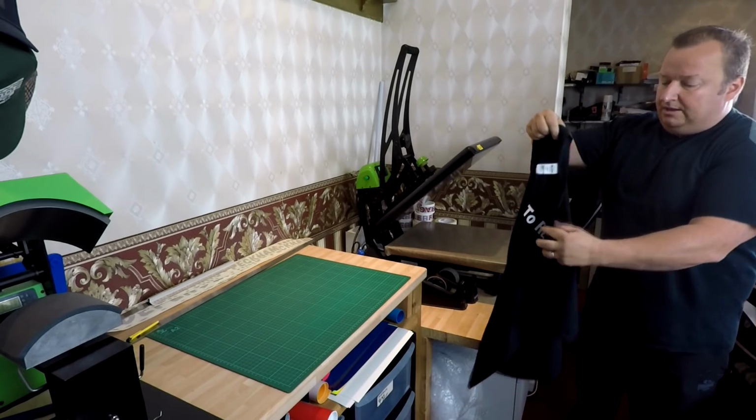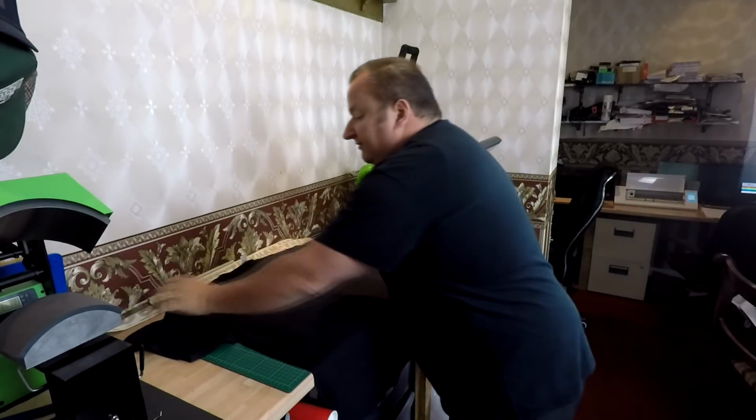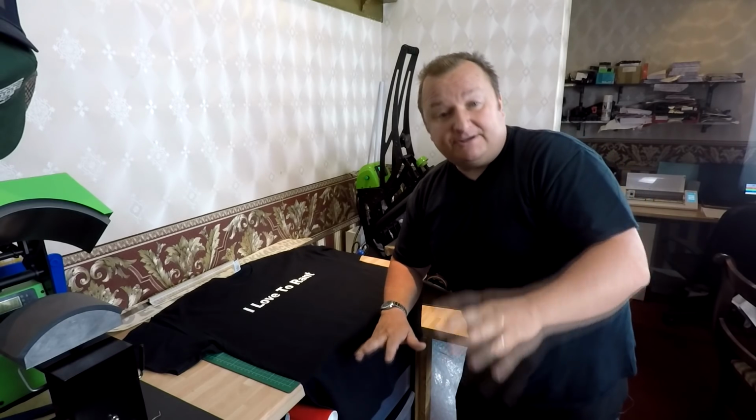And as you can see, there is our I Love to Rant t-shirt for that customer, which I'll leave like that for when Sharon comes in, because she's the one who knows how to fold them and put them in the bags and so on.